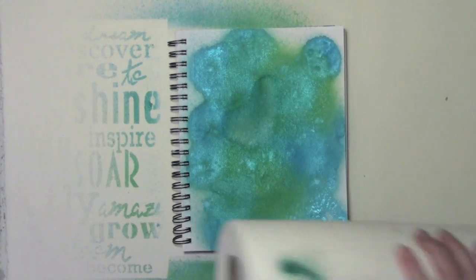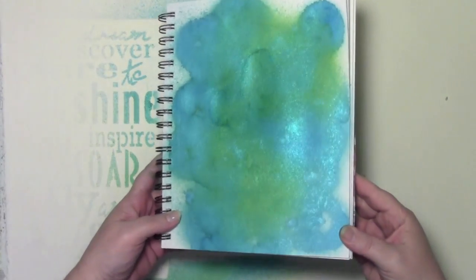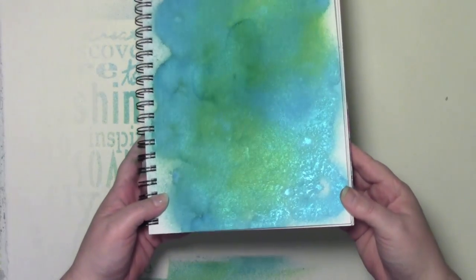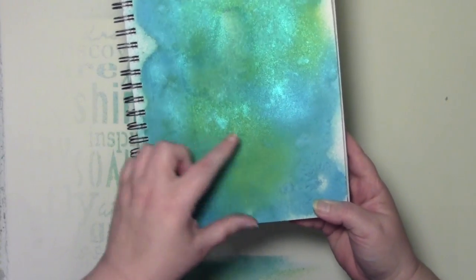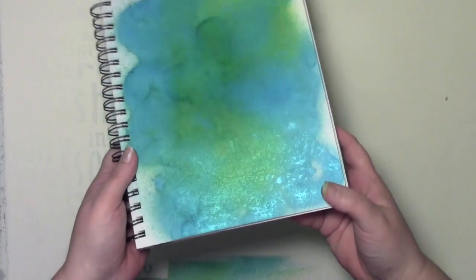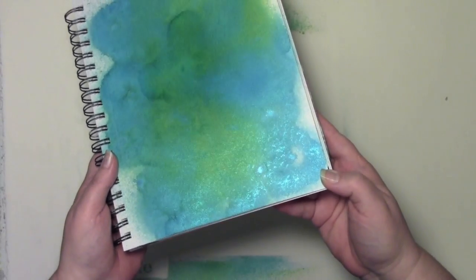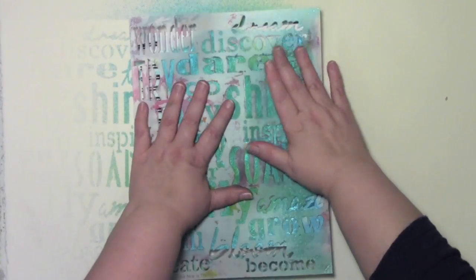So now I've got it dry and you're starting to get an idea of what this mica looks like on there. It's just got this awesome shimmer, but it's splotchy. And I love that it's not perfectly even. It makes it so interesting when the light catches it or when you hold it. Really is just a phenomenal look. Just as it is, it's an amazing background for an art journal.